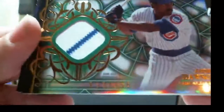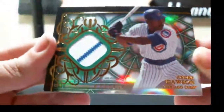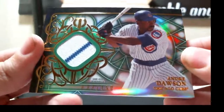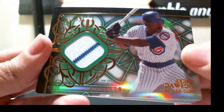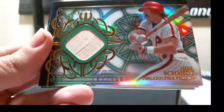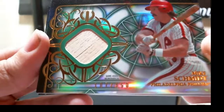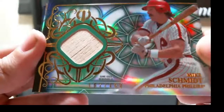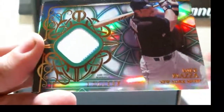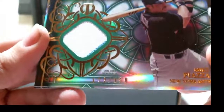We got Andre Dawson, 33 of 150 for the Cubs to start off. Big Fish Newcomb. And a bat relic, Mike Schmidt, 107 to 150 going out to the Phillies. John 516 gets that one. And a Mike Piazza relic, 122 of 150 going to the Mets. That is Red Dog.